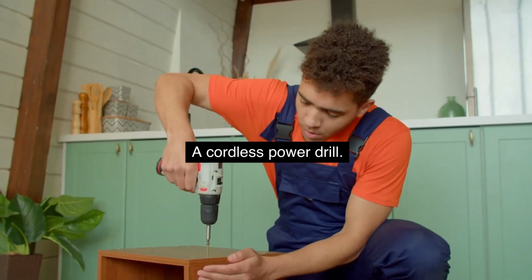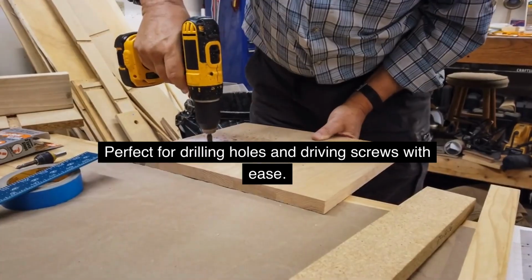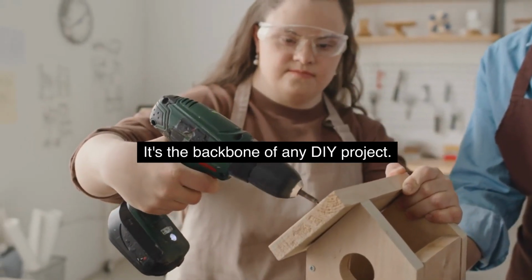1. A cordless power drill. Perfect for drilling holes and driving screws with ease. It's the backbone of any DIY project.